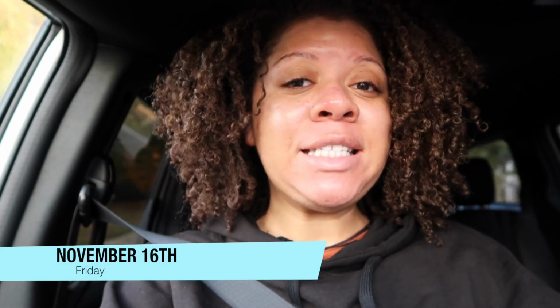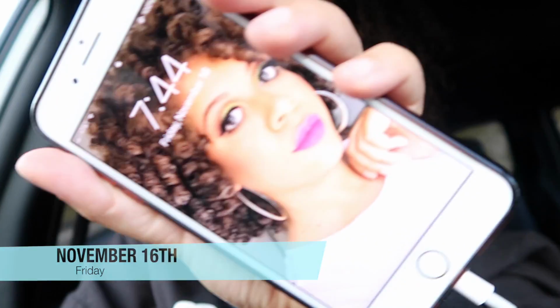Good morning. It is the next morning and it is currently 7:44 a.m. We are on our way to the convention center, so this should be really fun. I am going to put some makeup on really quick in the car. I know, car struggles. I wanted to get a little bit more rest, so I decided to sleep in, and then I just brought all my makeup with me and I'll just be doing my makeup in the car.